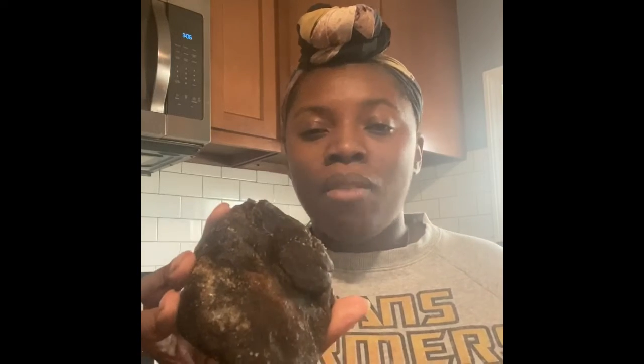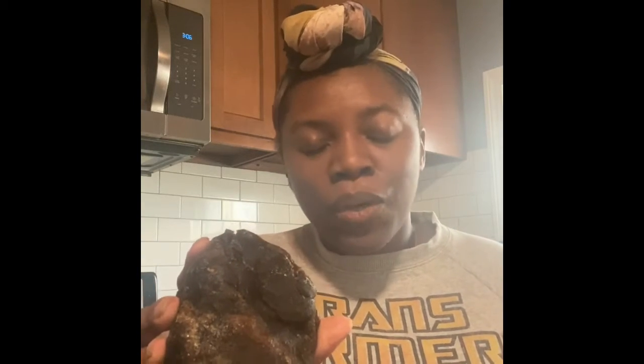So the first thing I'm going to talk to you guys about is my cleanser. And the cleanser I use, don't laugh at my cleanser, okay? Because I see y'all. But this is the cleanser I've been using. I know y'all like, what the hell? But it's actually raw, authentic African black soap. And I just don't have anything else to store it in, so I wrap it in a shower cap. I don't care. Oh well, it's getting the job done.